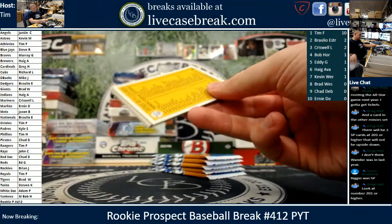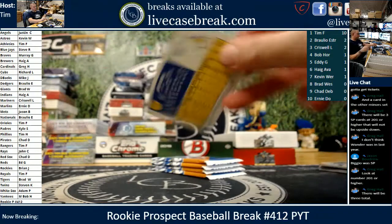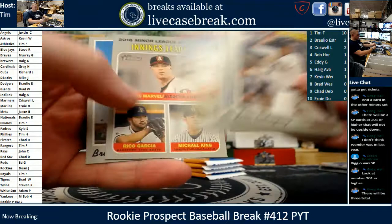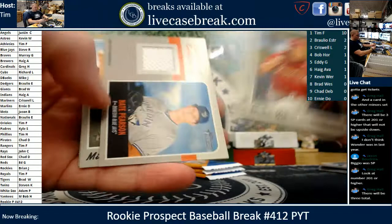Joe Adell. Home run leaders trio on the bottom there. Nice Bo Bichette for the Jays. Brock Burke. There's three SPs. Oh, 200 or plus. Okay, nice. Easy enough. Relics out.